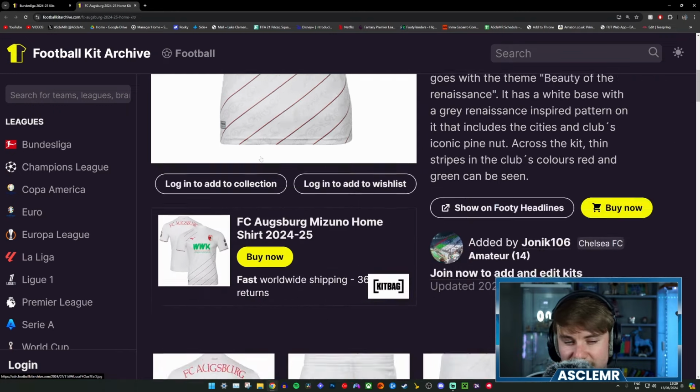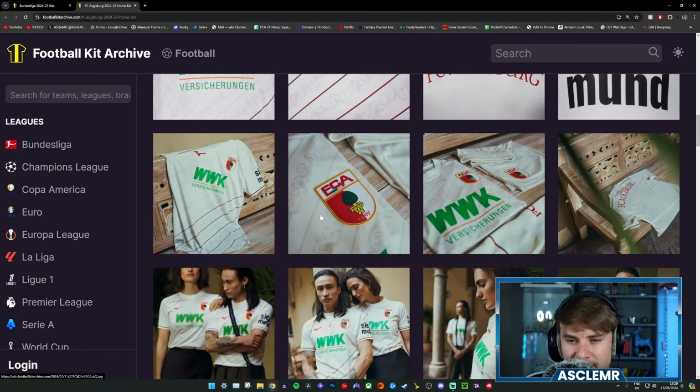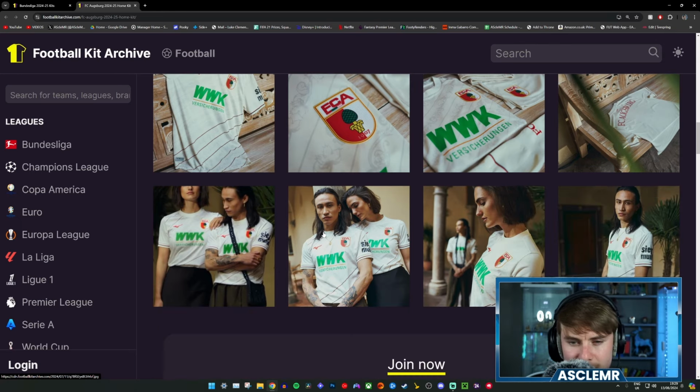I think it looks really, really cool and definitely unique. This is what I mean by adding personality to your own kits. Yeah, you can see there. Look, it's like leaves and sort of Renaissance-esque. It's nice. It's really nice, actually. I'm a big fan.